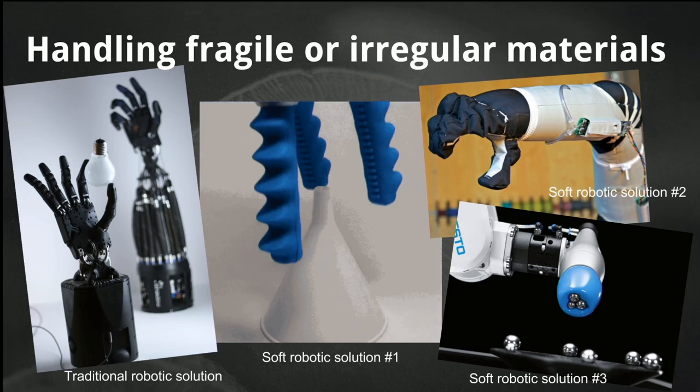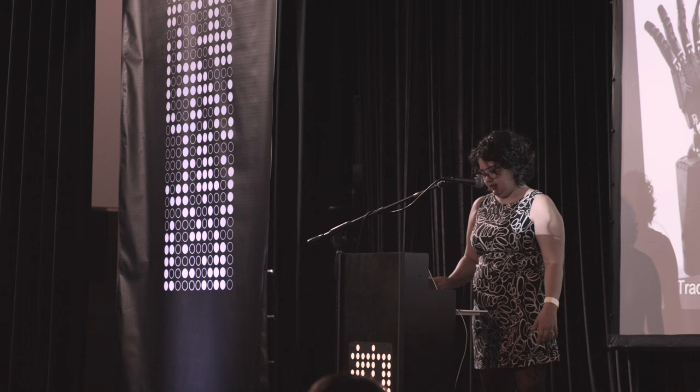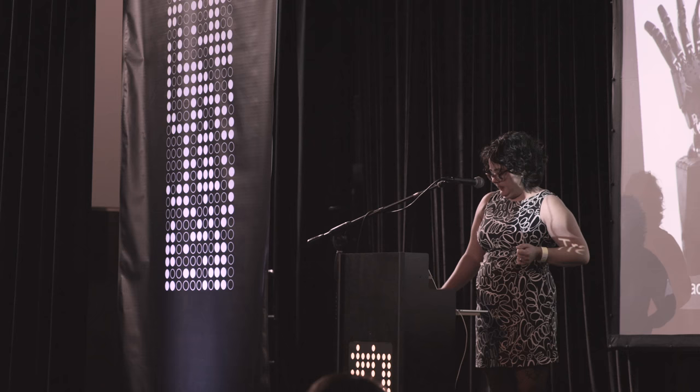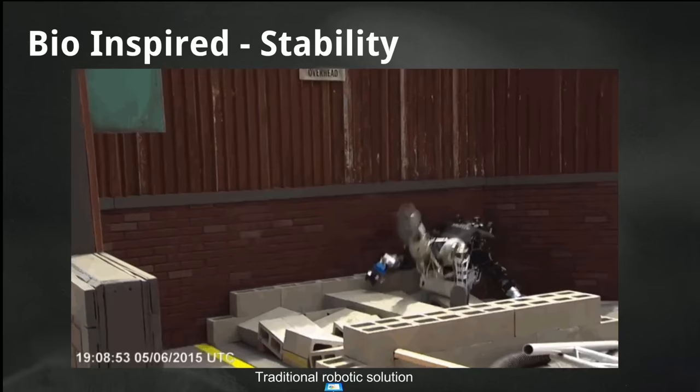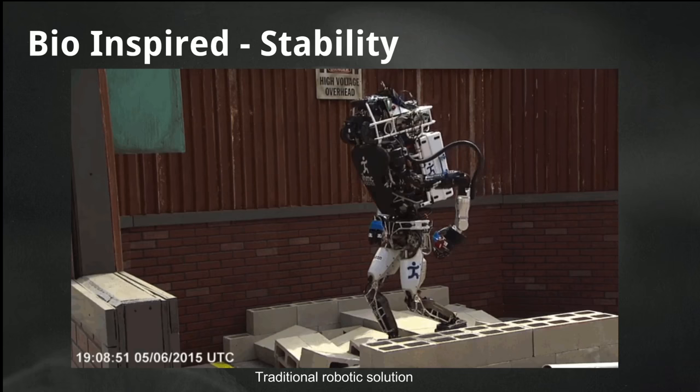There's also vacuum grippers here, so that's like granular gripping, and then there's kind of a more anthropomorphic hand that's pneumatic in this slide. So, bio-inspired stability. This is a very famous blooper slide of the Atlas robot, and I love this, not because this robot isn't amazing. It's easy to poke fun because this is a pretty hard problem. But if you look at the bottom of the feet, they're just flat plates.